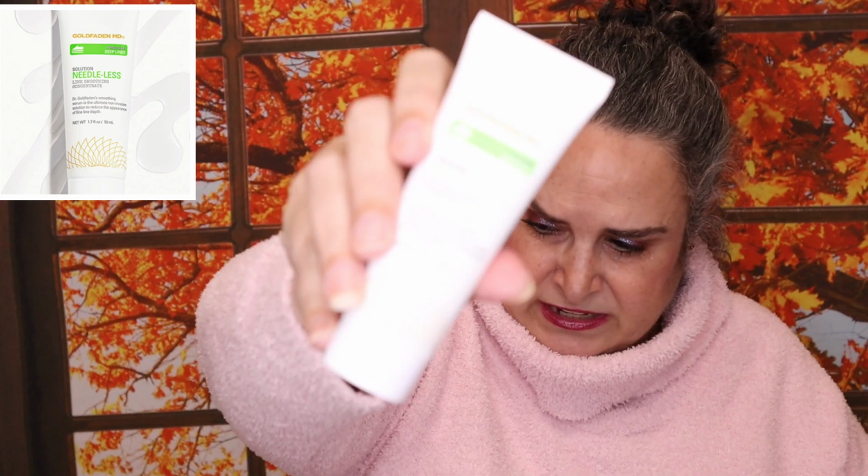A clean beauty product from Golden Matte and FD. Needleless Lines Smoothing Concentrate. This retails for $165. It is 50 milliliters.